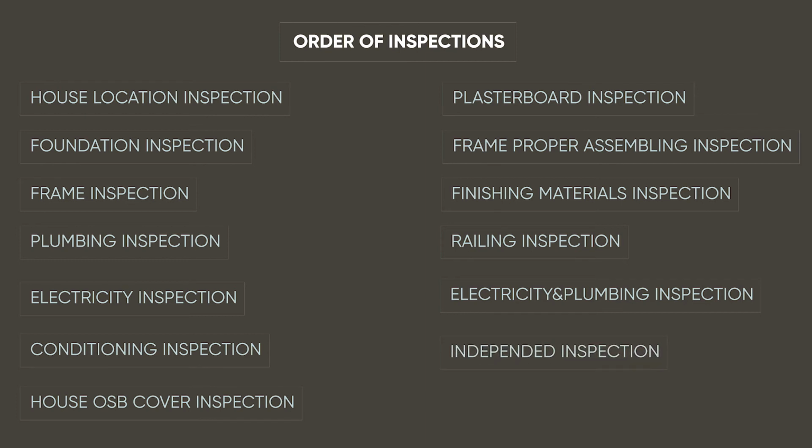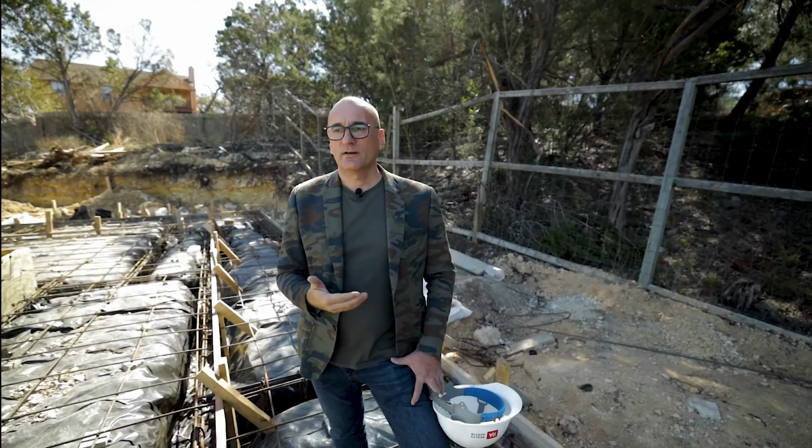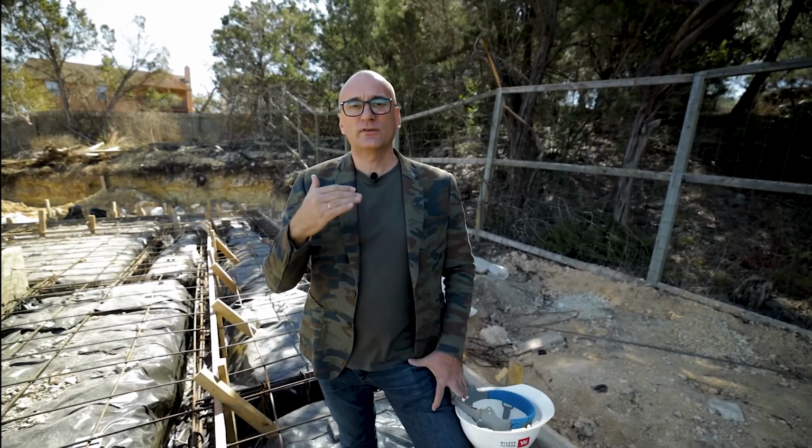As you can see, there's a lot that goes into this. This final inspector's report approves the livability of your home and your ability to enjoy living in it.